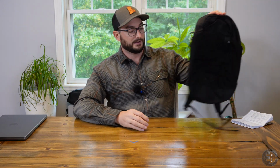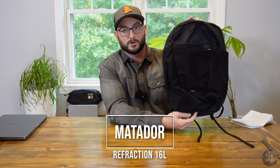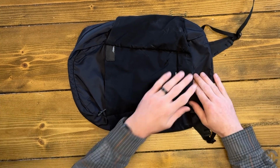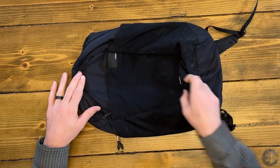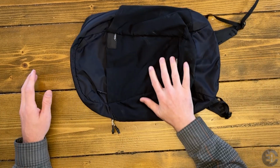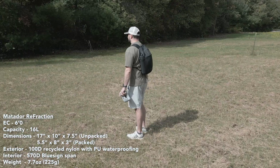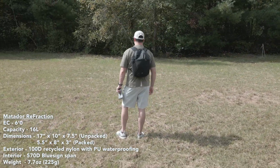All right, next bag. Now we have the Matador Refraction backpack. This is a 16-liter backpack. This has been on quite a few trips. You can see it's actually pretty filthy. I'm not sure what that is in the bottom, but this bag is actually the bag my wife chooses to take with us when we travel if she's looking for a day bag at the destination.